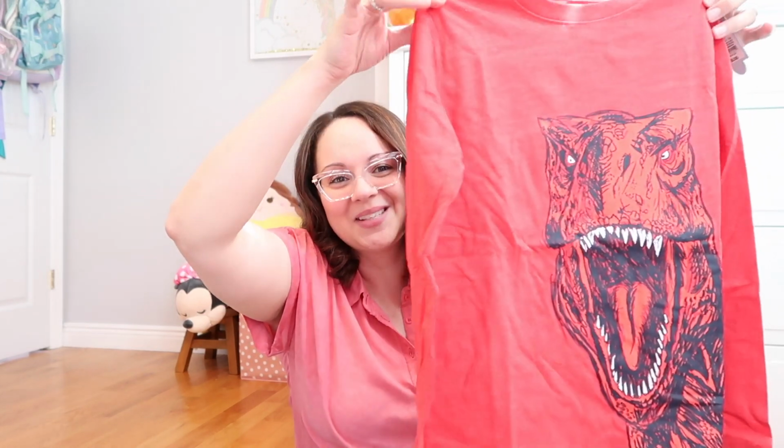And this one here was pretty weird and spooky, and that dinosaur is actually kind of scary now that I'm looking at it. But I thought this one was super cool, especially leading into the Halloween season. This one is also by the brand Cat and Jack, and this one retailed for $8.